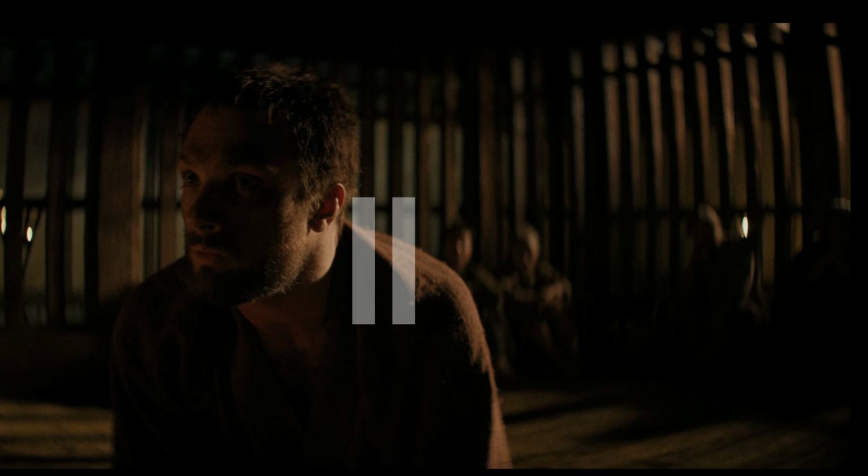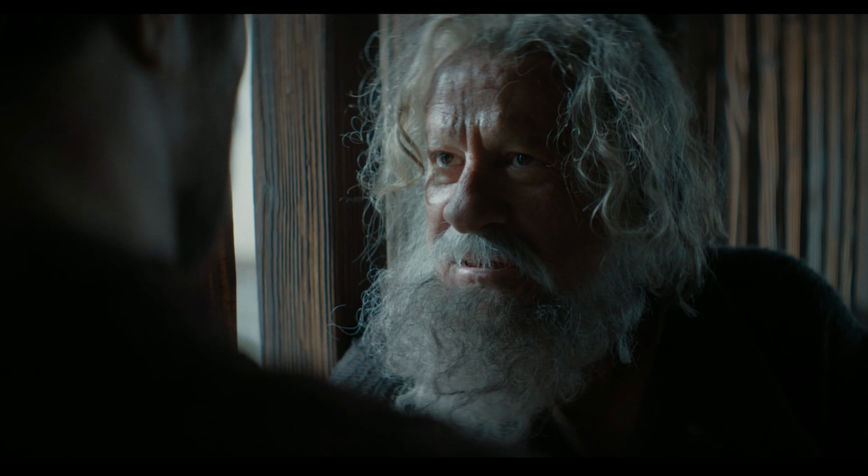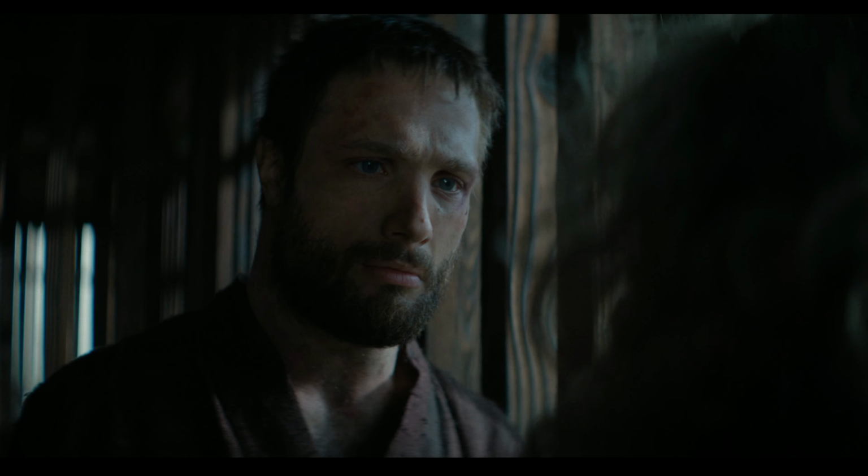There's a detail in the show Shogun that you may have missed, and it's most obvious here. Did you notice that? The bars of the cells are made of wood. Now, you may think this detail small and insignificant, but without giving away any spoilers, it's something that you certainly should be paying attention to.